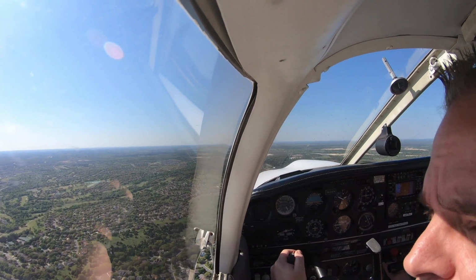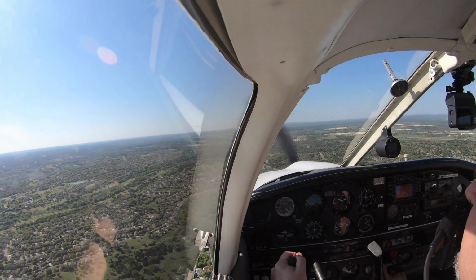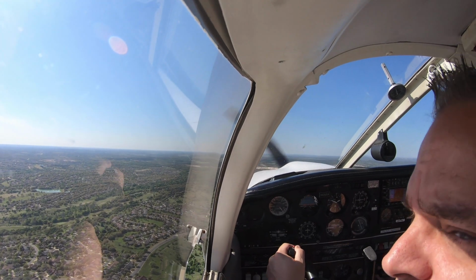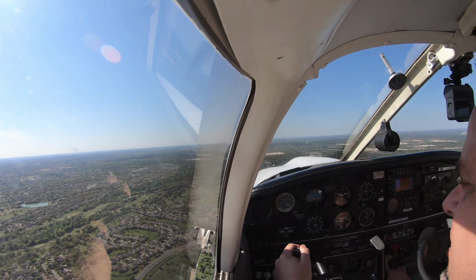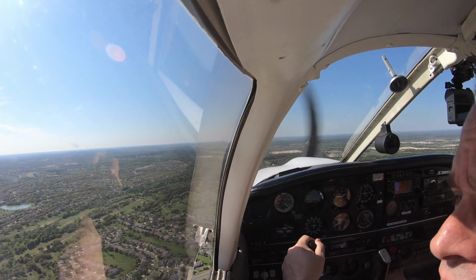November 67 Golf, follow Cherokee traffic straight ahead, runway 11, clear to land. 67 Golf, following traffic. I guess I don't have them in sight. Runway 11, like right over the lake. I gotcha. South Tower, 8405 Mike, midfield downwind, runway 11. You gonna call our base? No, he said, well, remember he said follow him. Follow him, yeah. So once we're good to turn, we can turn.